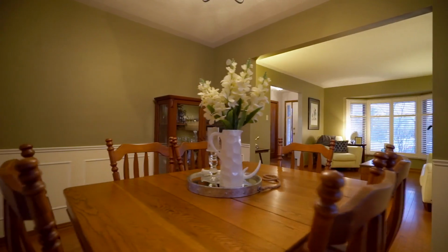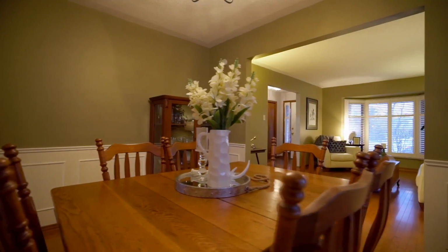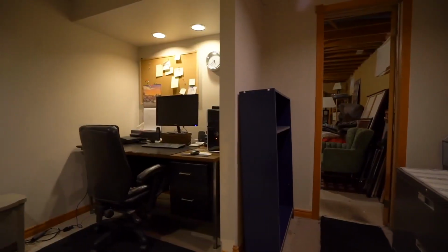What I love about this family home is some of the unique features that you don't usually see in Oakridge. So it has an ensuite, a formal living room, a formal dining room, a modern kitchen, a single car garage, and an unspoiled basement ready for your creative vision.